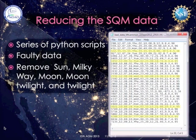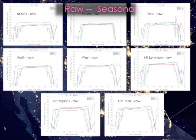So this is some data before. This is seasonal data. So if you can see it from where you are, you have about 12 to 25, it should be less, but it's about 25 megajoules per square second. Here, the green curve is spring data, the red curve is summer data, the black curve is autumn data, and the blue curve is winter data. So you can see how they look with the raw data and then the reduced data.